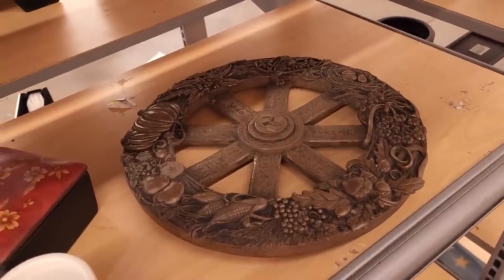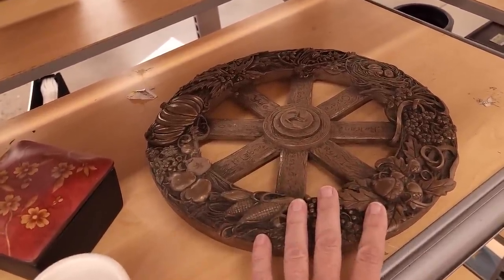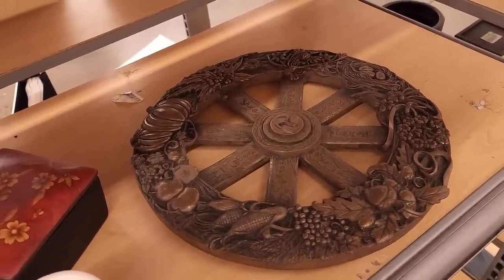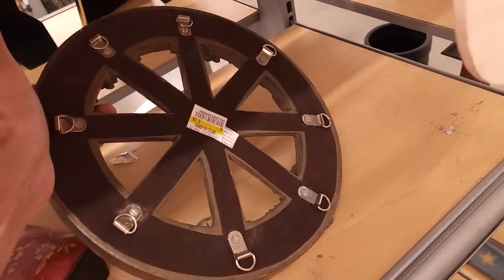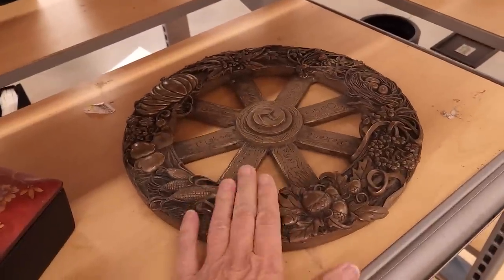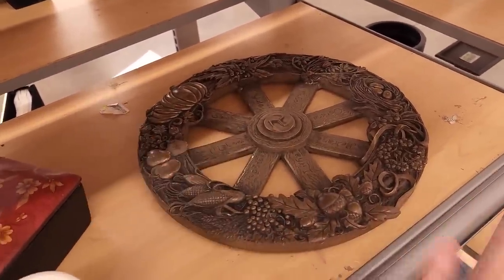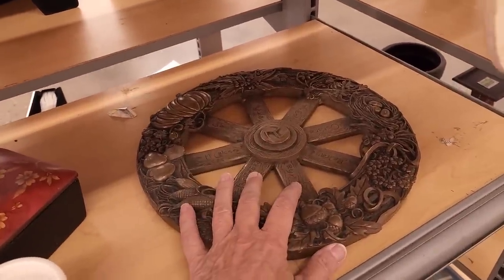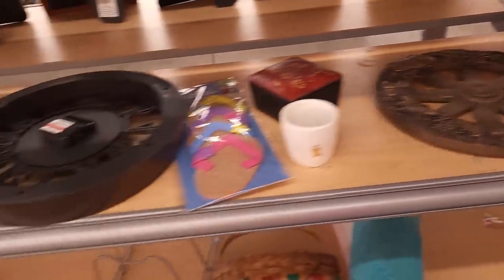Okay, well, I did look it up. It is called a Wheel of the Year, and all the words I see associated with it are pagan and ritual, and it's not for me. It's not for me, but if somebody wants to make some money, and that's not against your philosophy, come over here to the Salvation Army and pick that up for $10, because it sells for like 50 to 60.